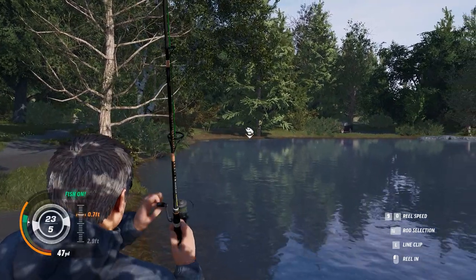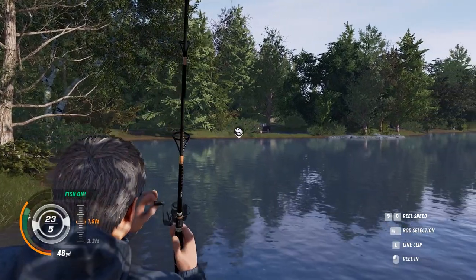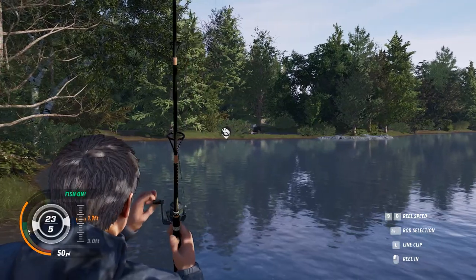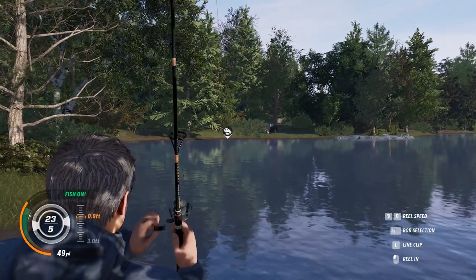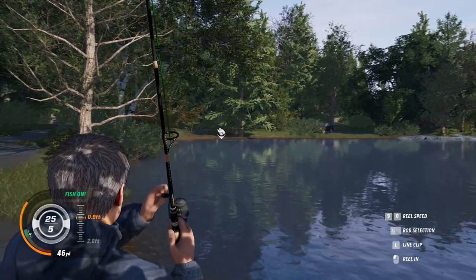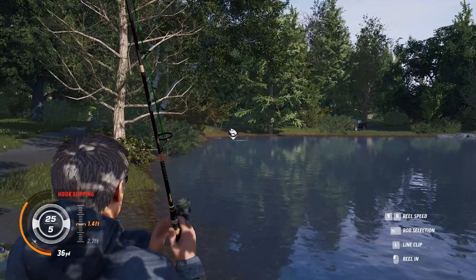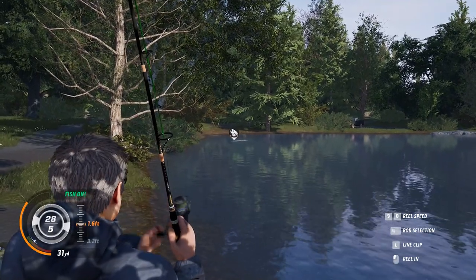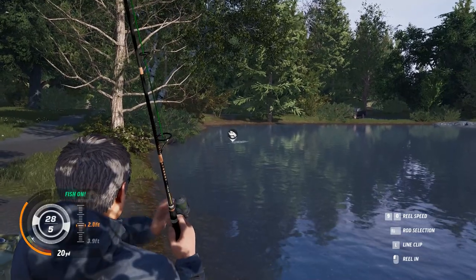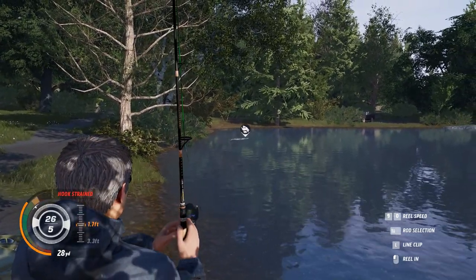Alright, we've got something this time. I don't think it's a trout. I am so hoping it's that big old fish. If not, we definitely gave it our best. He has been eluding us. He's been just out of reach. I don't know what kind of pike that was. I think he was the same one that broke the line.